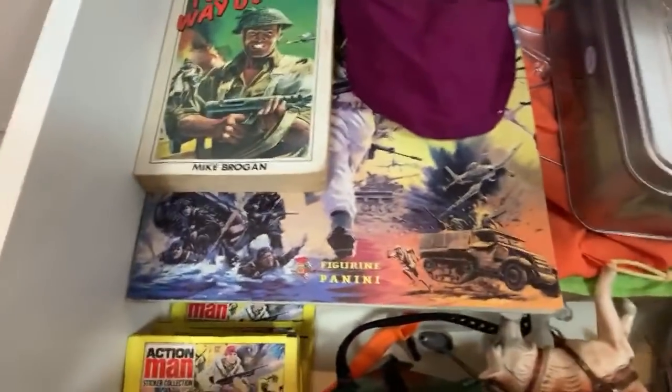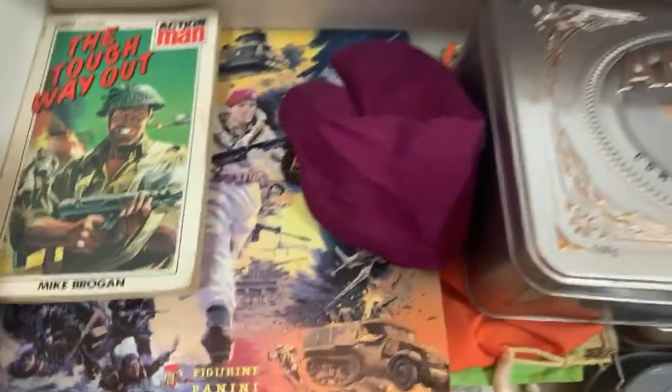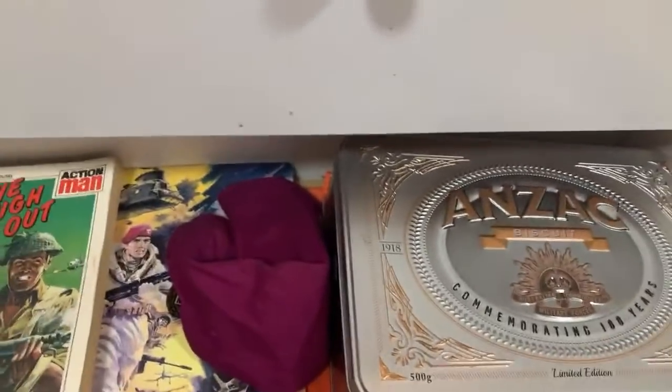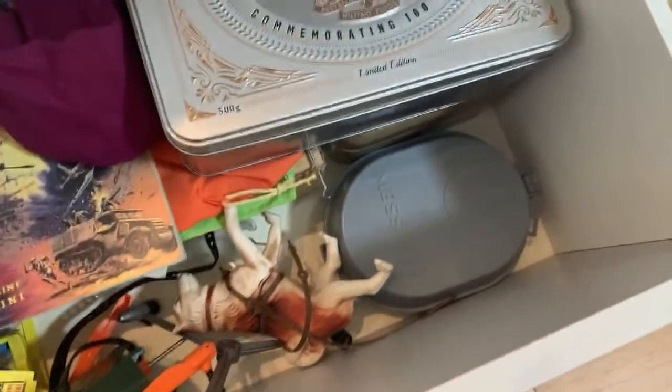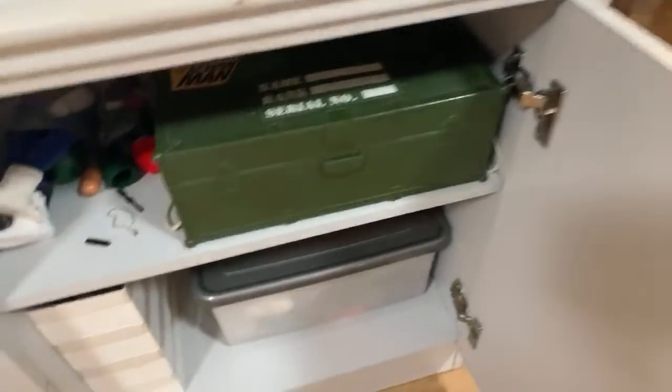Well, here's some interesting bits. So I've got some original Action Man paperbacks in there. I've got the sticker book. I've got a whole heap of unopened Panini sticker packs in here. There's a spare Husky for the sled. There's the Turbo Copter. The child-size Action Man mess kit. Yes, Tim Ward was the recipient of some of those extras.